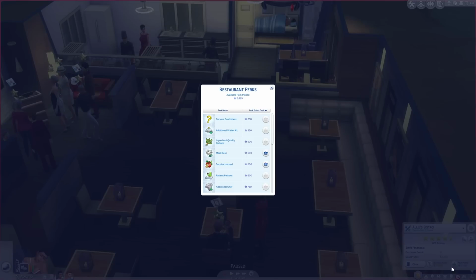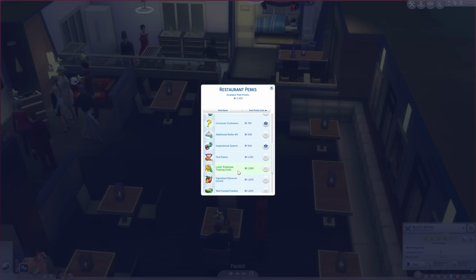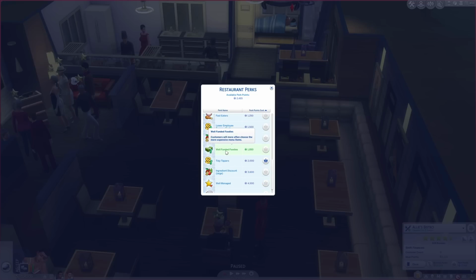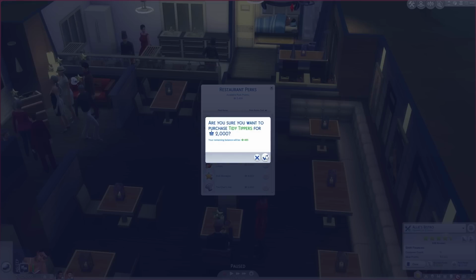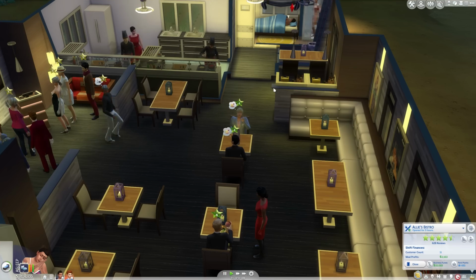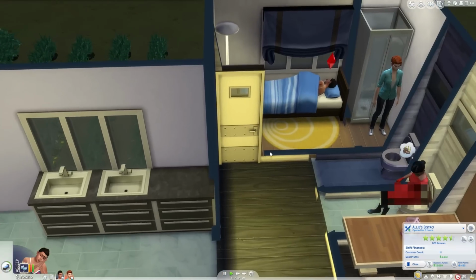We also have over 2,000 perk points, so if I wanted to, I could get a surplus harvest, I could get curiouser customers, but I can also just keep getting... Wait, can I not get this anymore? No, that's not the one I wanted. It was Tidy Tippers, wasn't it? Tidy Tippers, there we go. So customers will tip a bit extra on top of every meal. I'm just going to keep getting that. That seems like a pretty good one to have, so we'll see how that goes.